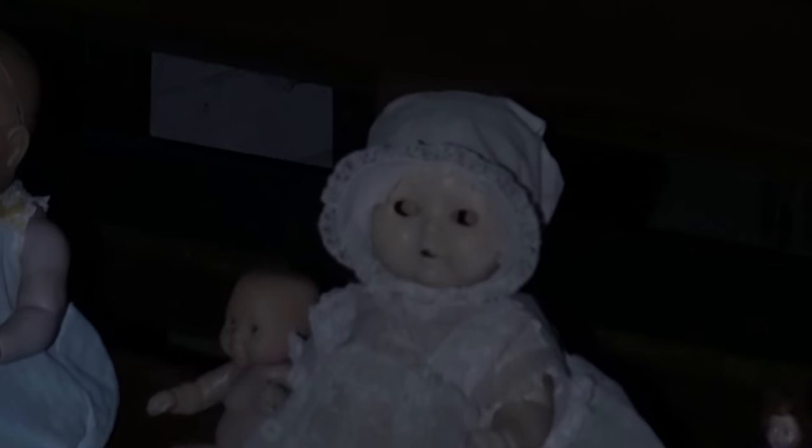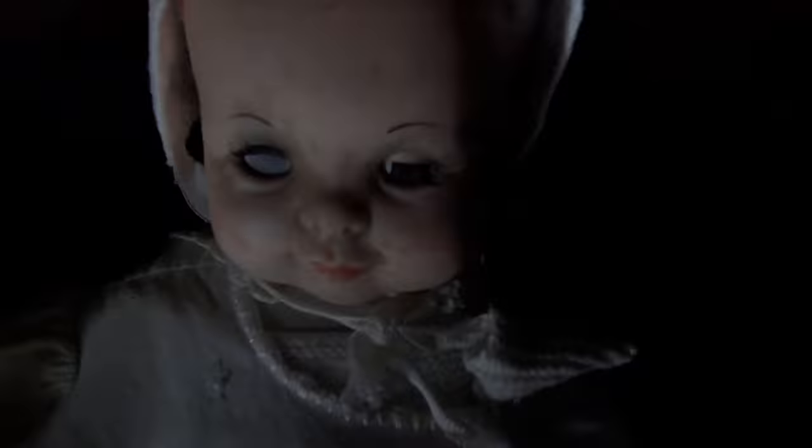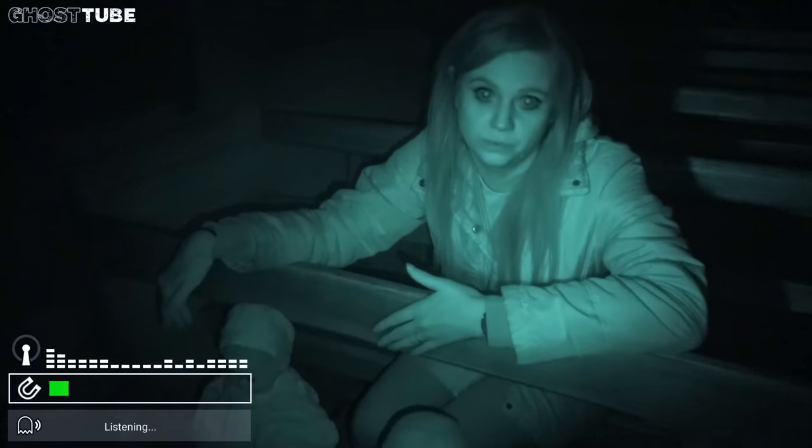Some of these dolls are haunted. Came back to the church, the doll had moved. She scares me. And after looking at all the dolls, I just felt short of breath. Maybe there's something going on with this doll. Whoa. The doll. What is that?